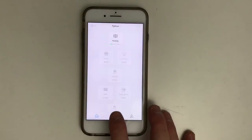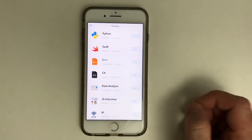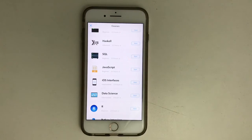As I mentioned, you can also go into this library and add any number of additional programs you want to learn, such as Swift, C++, Haskell, SQL, and on and on. So there's not the world's largest book of content here, but it's definitely a really great way to get involved with programming and learning to code, especially if you're not super comfortable with it.